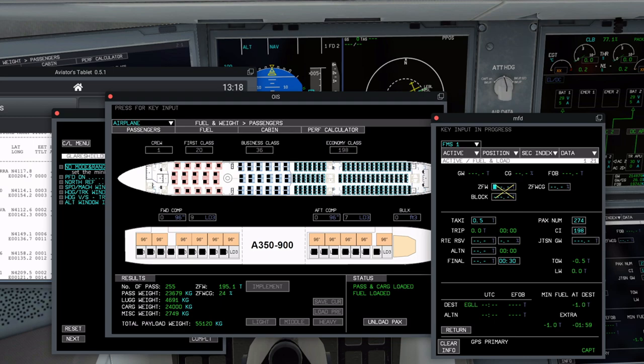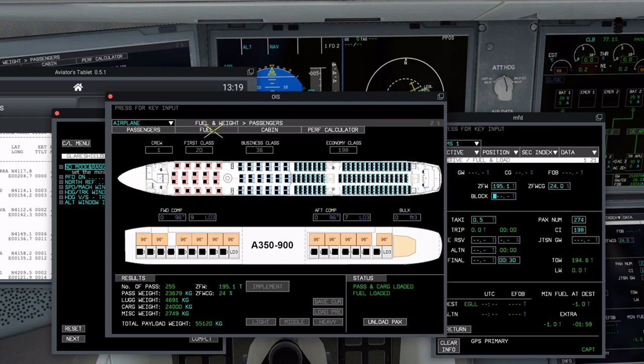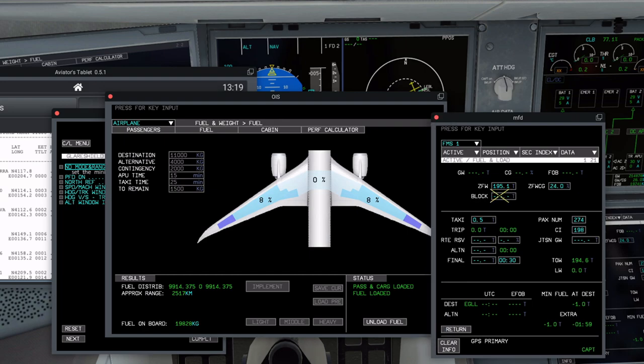Fuel and load first. So our zero fuel weight is 195.1 tons. Our zero fuel weight center of gravity is 24%. Our total block fuel is 20 tons. So we'll put it in as 19.9. And that should then set up lots of calculations that gives us performance and best angle of climb and all that sort of thing. So route reserve was 7, alternate was 3, minimum fuel at destination needs to be 6 tons. Okay, so we should arrive at Heathrow after 1 hour and 34 minutes of flight with 9 tons on board.